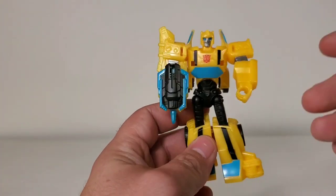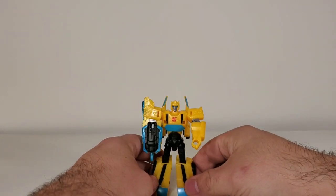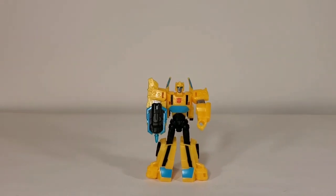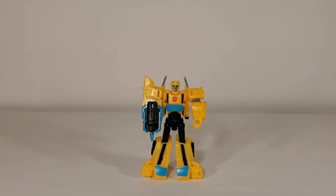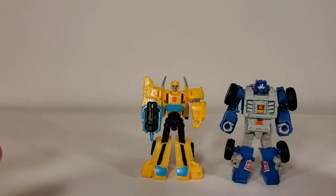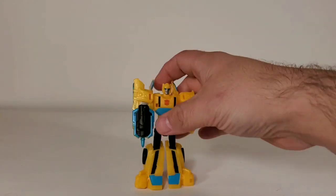Alright, so here is this Cyberverse Bumblebee. Like I said, these are the smaller size. Doing the quick review here. Let's just lower the camera down. I should have done that beforehand. Here's the current Legends class size figure. It's pretty much the exact same size, I'd say a little bit thinner. I believe they call them Legion.